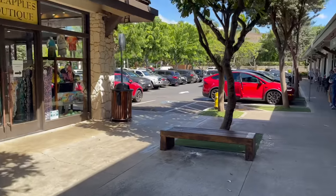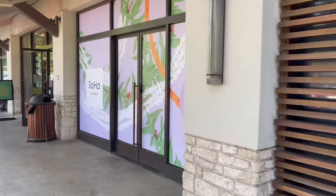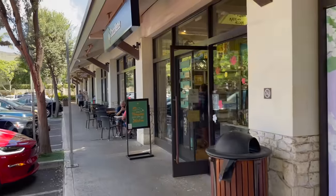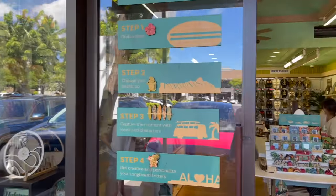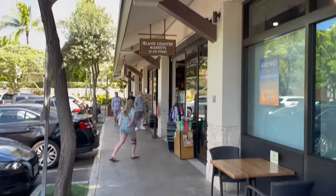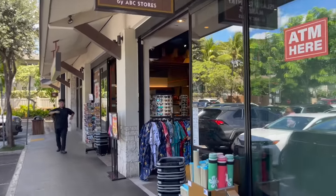Closed store. And they're opening a Soha Living. In Aulani they've got candles and stuff like that. What's in here? Longboard Letters. Oh, that's cute. And then this is the market store, Island Country Market by ABC Stores.